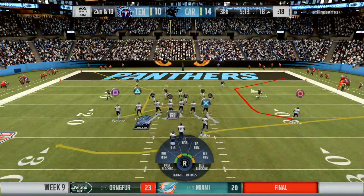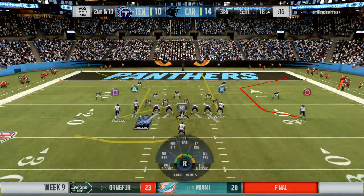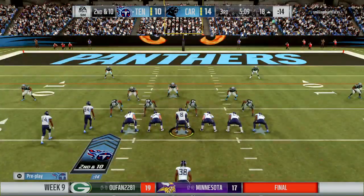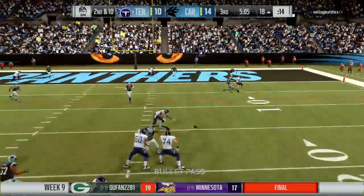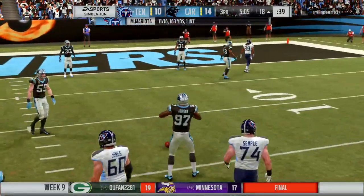In fact, before the game, he was talking to us, and he's like, hey, these pants make me look fat. And we said, nah, man, you're just a whole lot of guy. He is at well over 300 pounds. He's a big man. And he fires one incomplete.